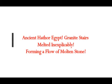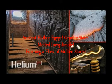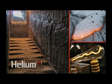A picture says 1,000 words. Ancient Hathor, Egypt: granite stairs melted inexplicably, forming a flow of molten stone. How did this happen? Can you imagine the amount of heat that was needed to make these stairs turn into molten rock?